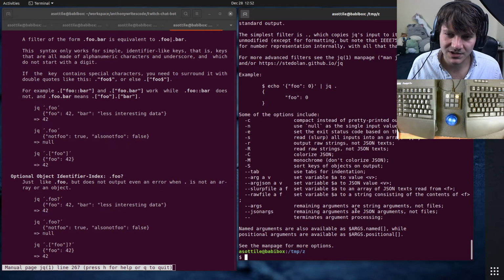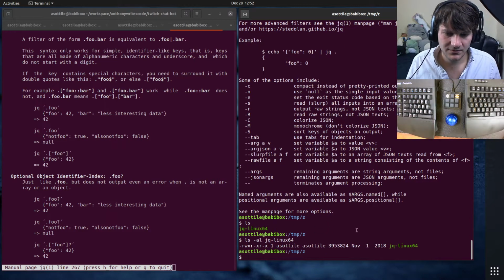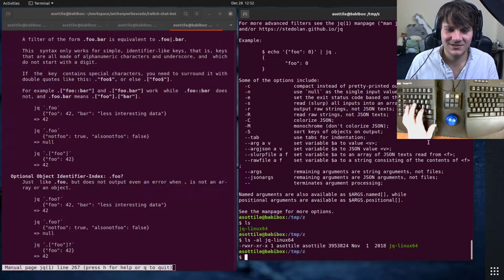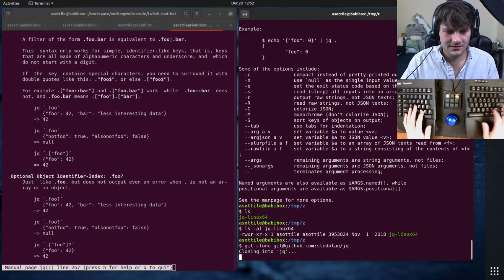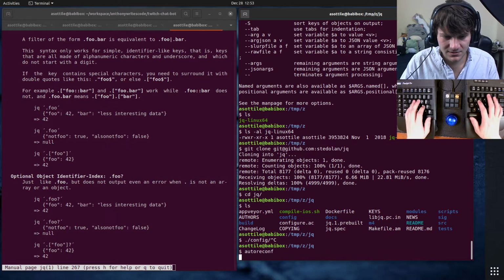This doesn't have the option that I'm looking for. Do we have to build it from source? November 1st, 2018. Yes, we do have to build it from source. Alright, well, down the rabbit hole we go. Let's clone jq. Is that how you do autoconf? I can never remember.